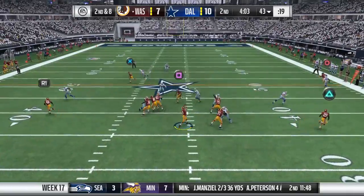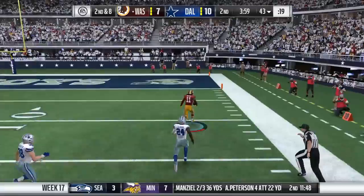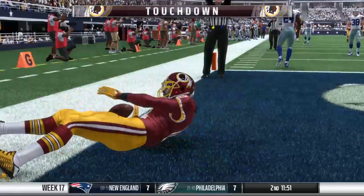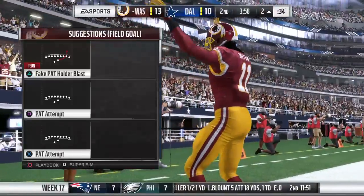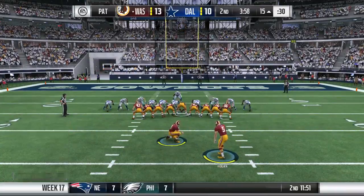Now Hogan. And he's got his man in stride, complete. Touchdown, Washington. Martavis Bryant, his 11th touchdown of the year. And the Redskins have once again taken the lead.